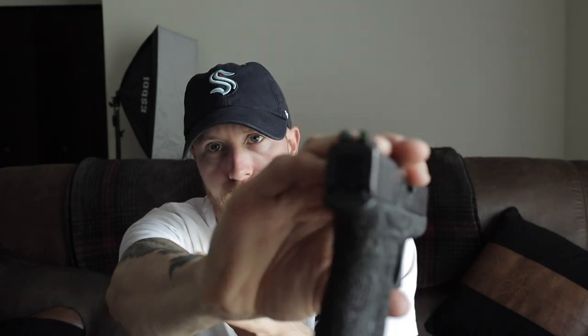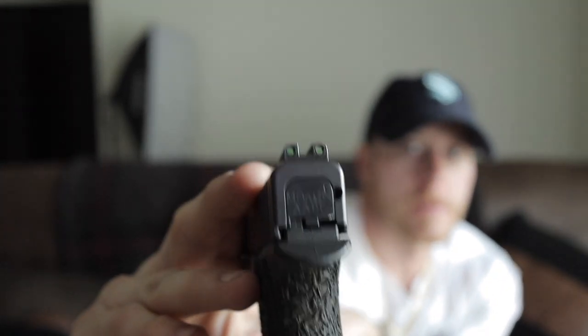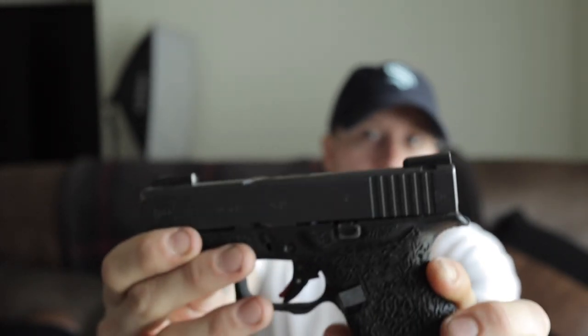And I don't really like to point it at me, but to show you guys the sights on this thing, I really like this big, you know, it's just really good to see. You can see at night really nice with the white and during the day. Some of the other ones with the orange dot, you can't see during the day. You can see at night great, like the Trijicon, but you can't make out that sight during daytime. So I like these a lot.